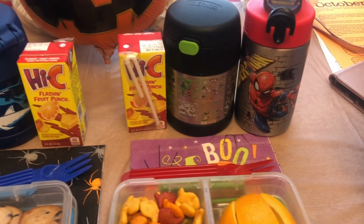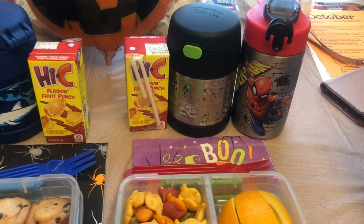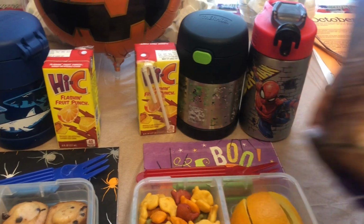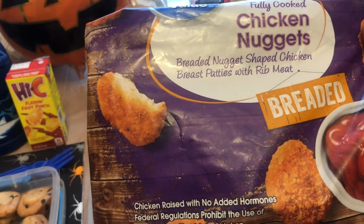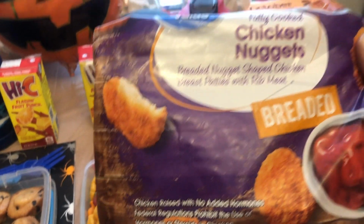Okay, moving right along to Kaden. So Kaden is going to be having the same fruit punch drink. And in his thermos today, it's going to be these Tyson breaded chicken nuggets. I am going to throw him in some ketchup, which I have yet to do.